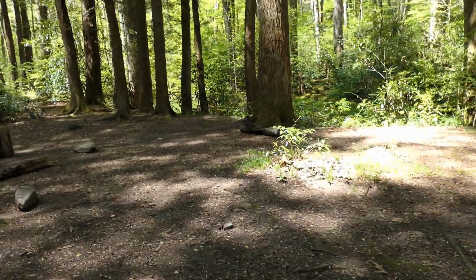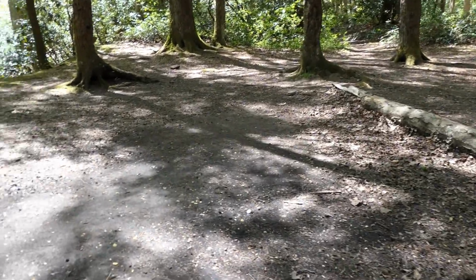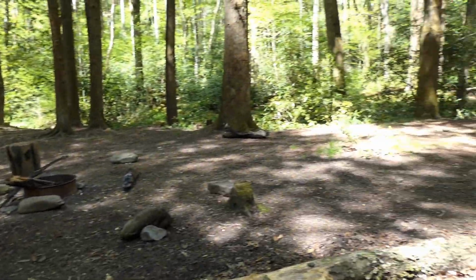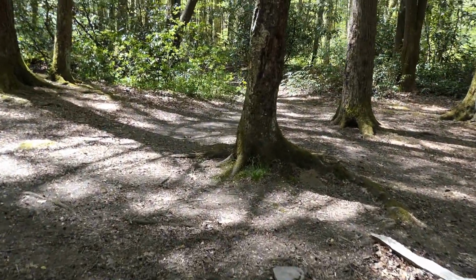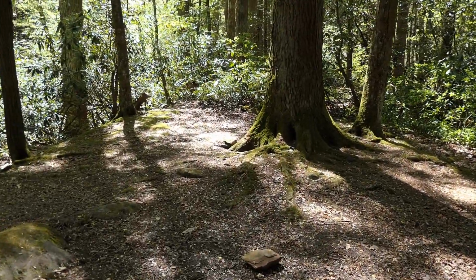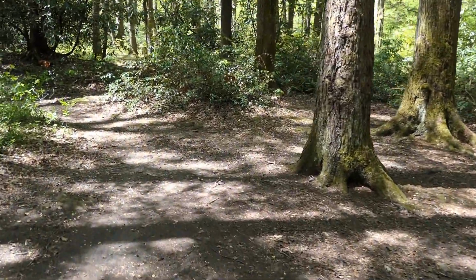This sort of is good for a group. I know there's five or six guys coming down here today. This would be perfect for them. I don't want to take a spot here. Good tent site right over by that tree. And there's more up this way.